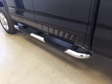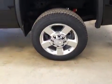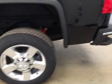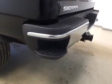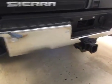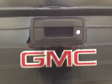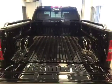Our exterior features include tube running boards, chrome box rails, we have 20 inch polished aluminum rims, rock guard, our tailgate step, rear parking aid, a trailer tow package, a rear view camera, and all of our cargo space.